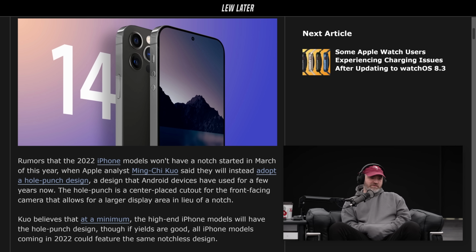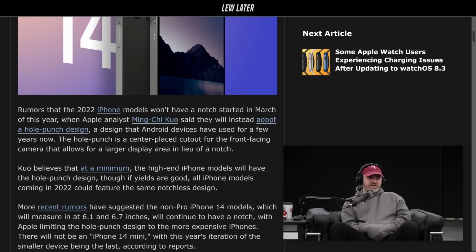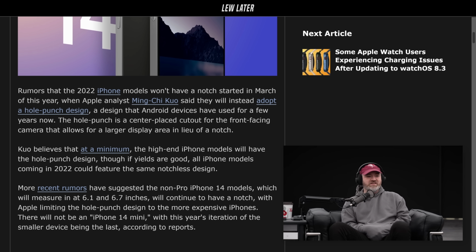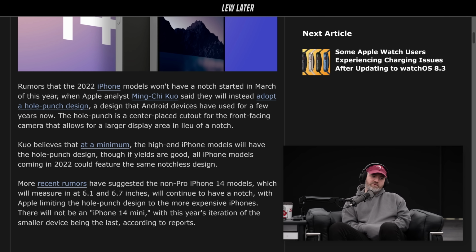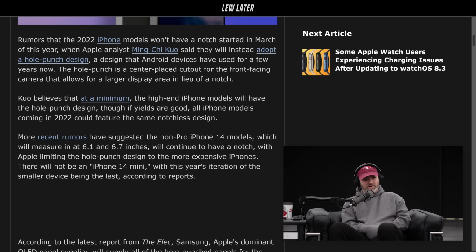Rumors that the 2022 iPhone models won't have a notch started in March of this year. Apple analyst Ming-Chi Kuo said they will instead adopt the hole punch design, a design that Android devices have used for a few years now. Kuo believes that at a minimum, the high-end iPhone models will have the hole punch design, though if yields are good, all iPhone models coming in 2022 could feature that design.